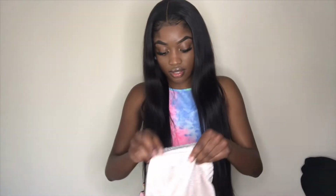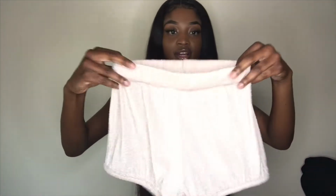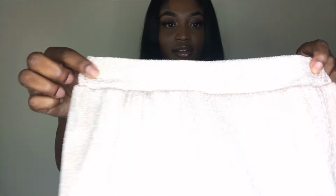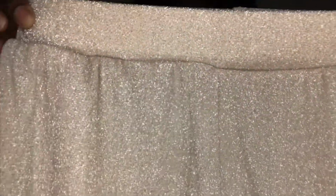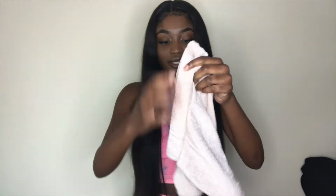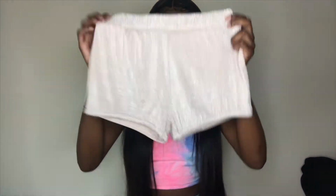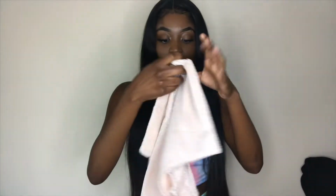Okay, so this next little outfit I got is actually a two-piece. So these are the shorts, and I don't know if you guys can see on the camera, but they have like a little sparkle to them. Little sparkle dazzle, razzle dazzle, you know. A little sparkly sparkly. They're super cute. Got these from Romwe. And they are in a size small.